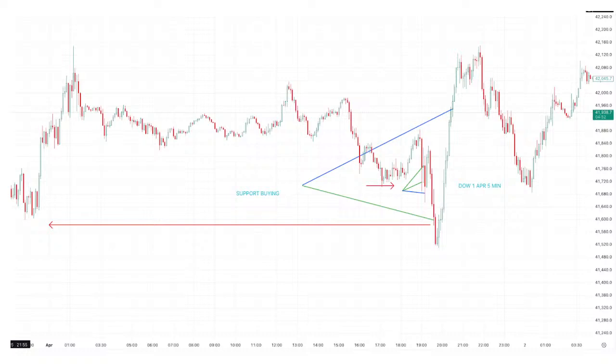Looking at the Dow, it was a magnificent day, magnificent. We tried buying the Dow, looking at this support here. We had a push around this area, we had a support here. I tried buying it here. It came a little bit down and then it went back up.